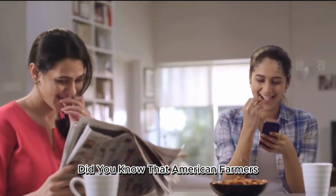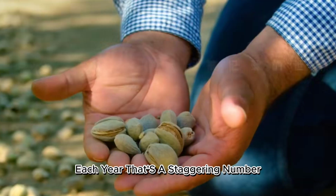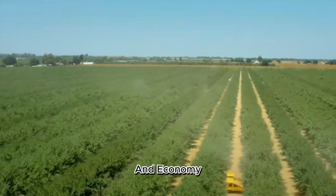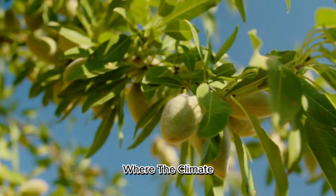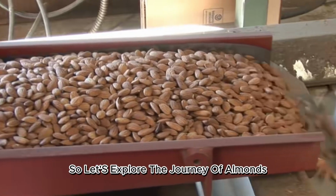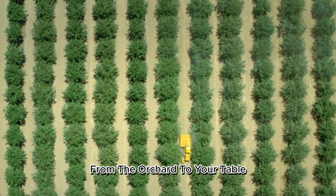Did you know that American farmers produce over 2.63 million tons of almonds each year? That's a staggering number that highlights just how crucial almonds are to our food industry and economy. Most of this production takes place in sunny California, where the climate and soil conditions create the perfect environment for these nutrient-packed nuts. So, let's explore the journey of almonds from the orchard to your table.